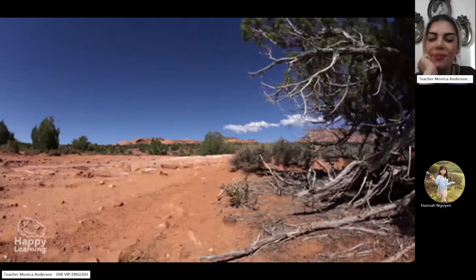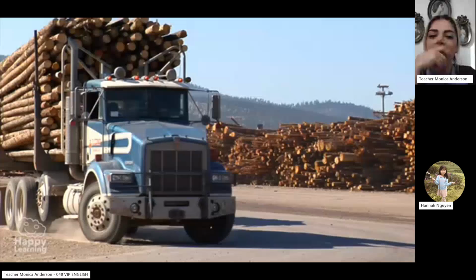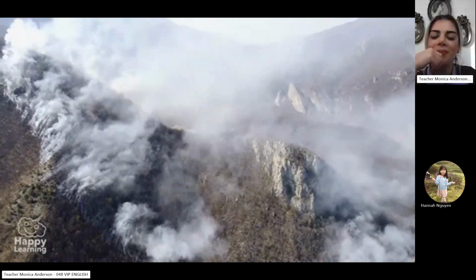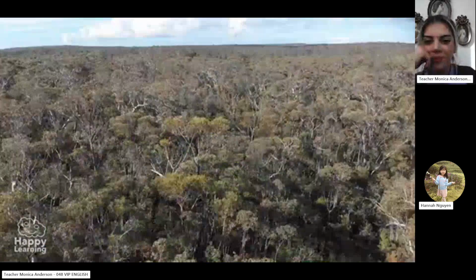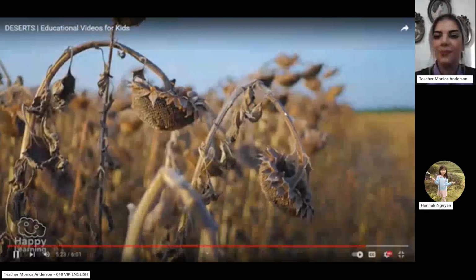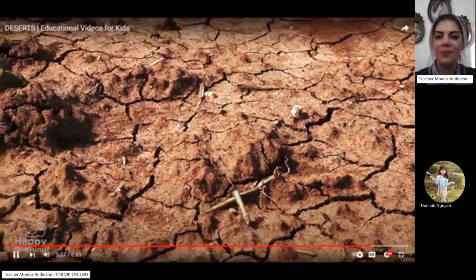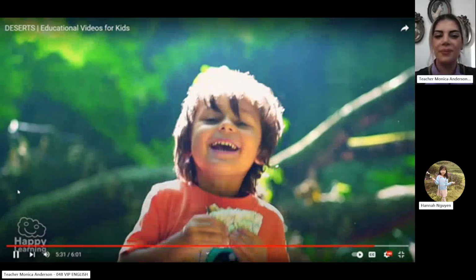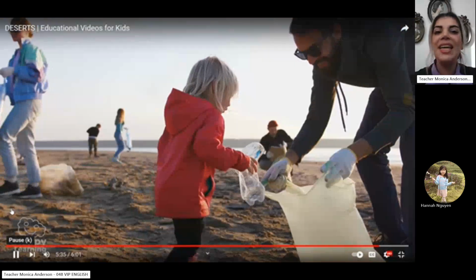Did you know that deserts are growing? Look at these pictures. Deforestation, fires, and water pollution are turning places full of life into dry and barren land, where nothing grows anymore, where it's very difficult for life to prosper. That's why Happy Learning is asking you to take care of the environment. Don't waste water and recycle as much as you can to avoid heat.